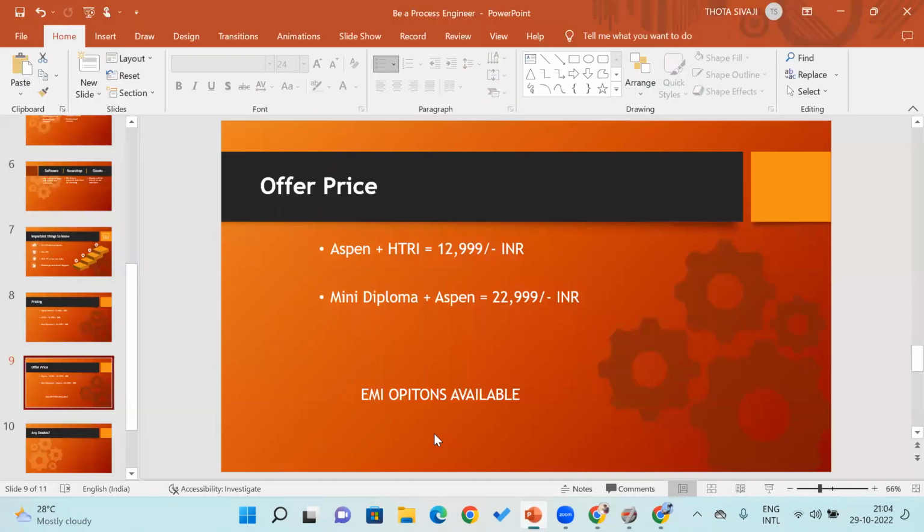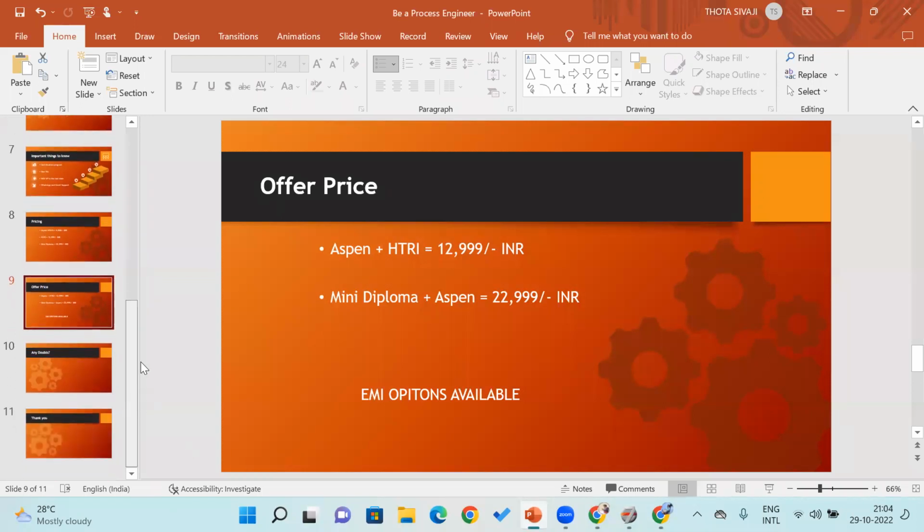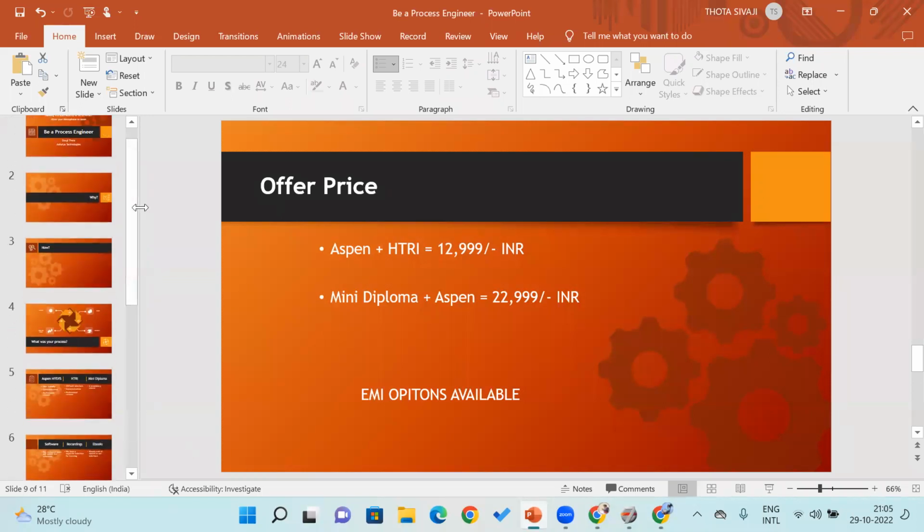Okay, so that is about the training program as well as the EMI options. The things that I mentioned, like HAZOP analysis or HTRI, or the things that I mentioned in the mini diploma, everything is very, very important for you to become a process engineer or to upgrade your skills as a process engineer. This is the only platform giving trainings on HTRI, HAZOP analysis, and these concepts in much lower layers compared to others.